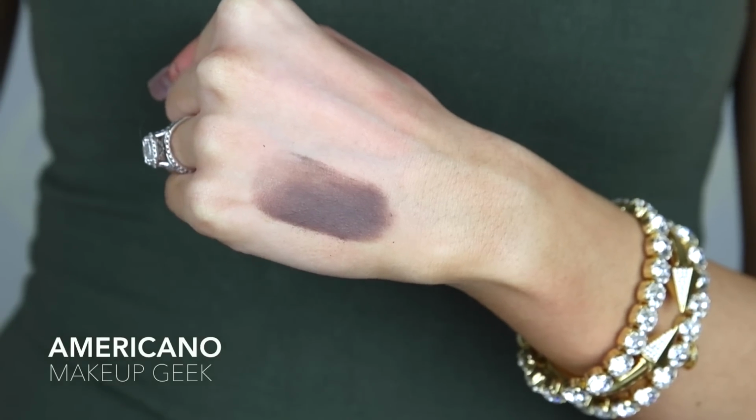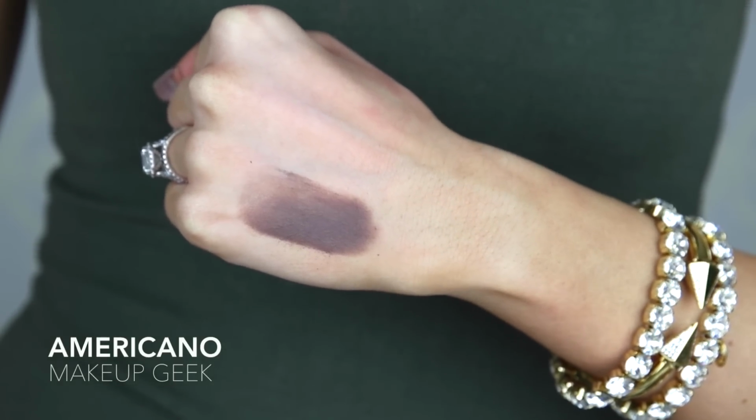So last brown in the palette is Americano by Makeup Geek. This is more of a medium to dark, cooler tone matte brown. This definitely isn't warm and it's not fully neutral either. There's definitely some gray, taupey notes in there. So if I ever want to reach for something that's not so warm like everything else, that's what I'll grab.